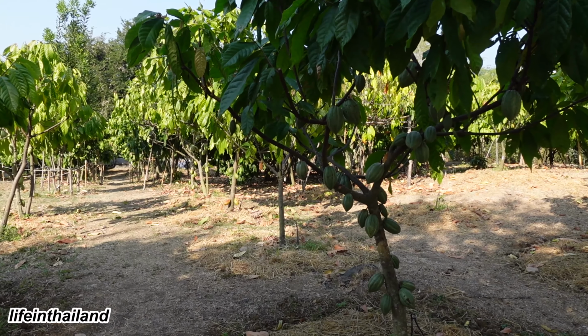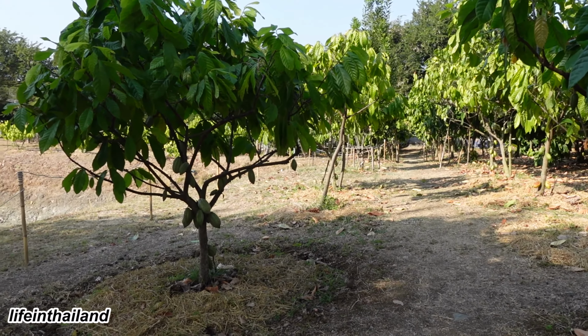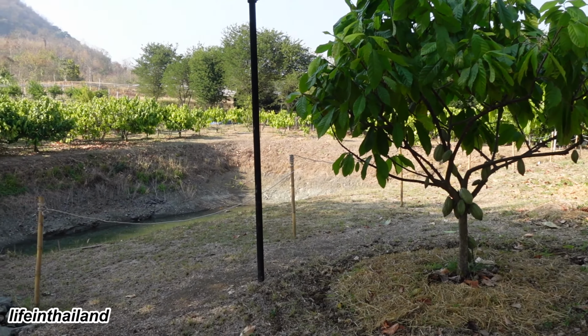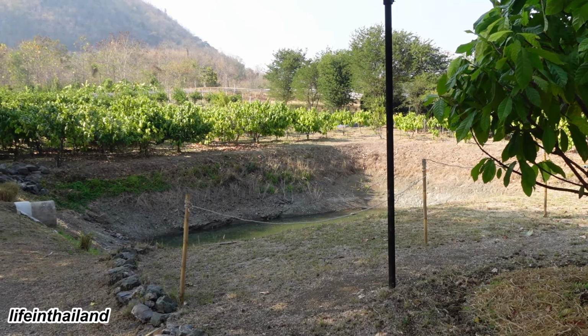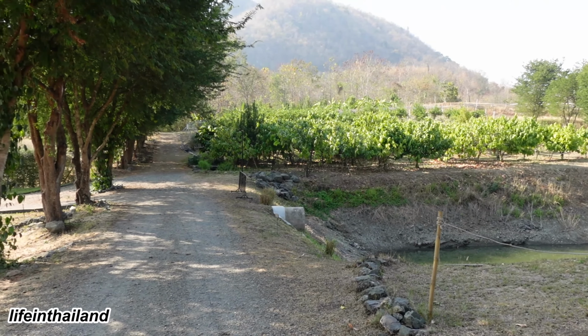Okay guys, check this out. We're at a chocolate farm. Okay, it's not really chocolate, it's cacao. This is in Chiang Mai. The trees are fairly young, but lots of fruit on. We'll go take a look around.